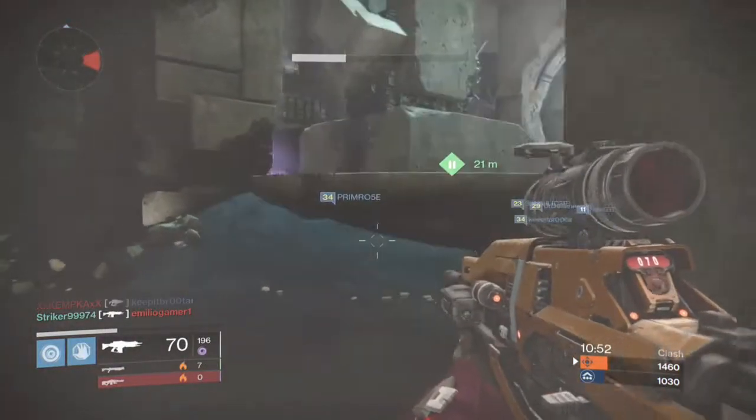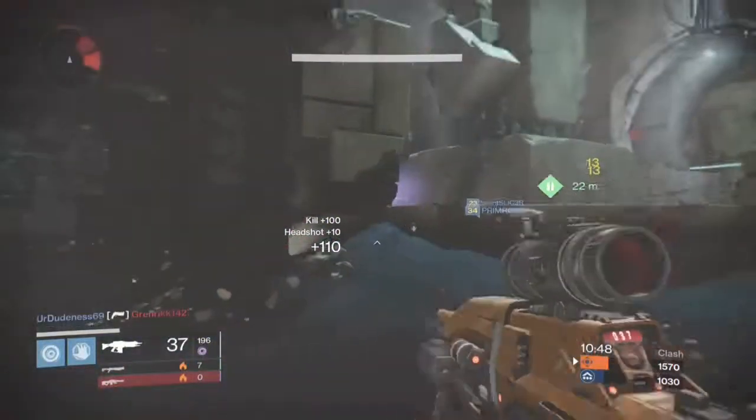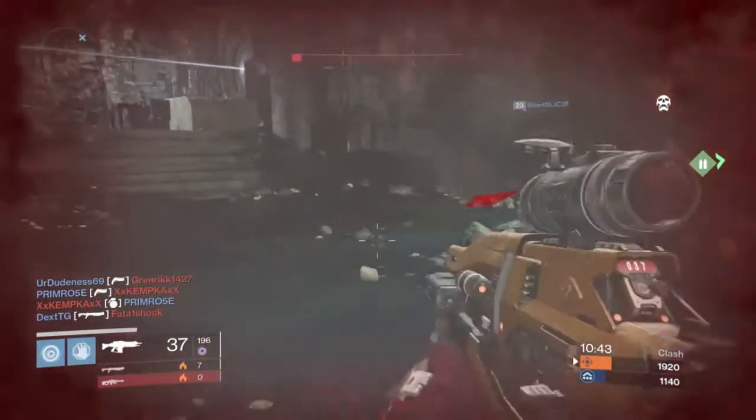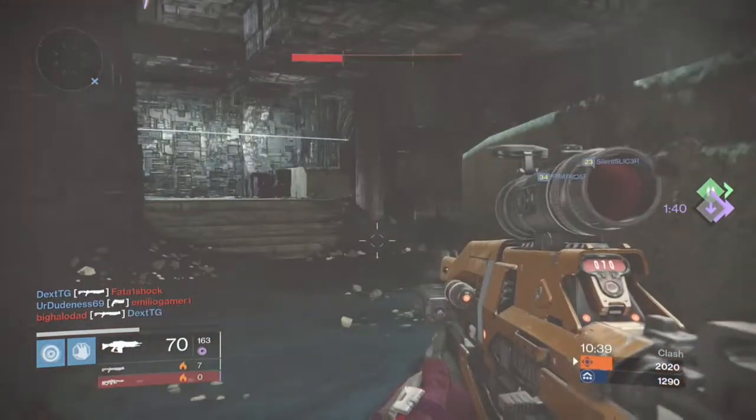Atheon's Epilogue is a fully automatic auto rifle featured in the game Destiny. It is recovered only by the Vault of Glass raid. There is no other way to recover it, no bounty, none of that. It is 100% a raid-only weapon.